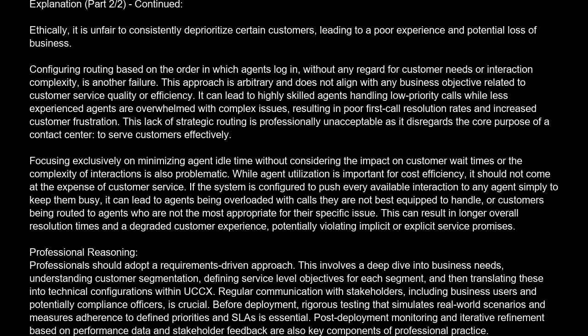If the system is configured to push every available interaction to any agent simply to keep them busy, it can lead to agents being overloaded with calls they are not best equipped to handle, or customers being routed to agents who are not the most appropriate for their specific issue. This can result in longer overall resolution times and a degraded customer experience, potentially violating implicit or explicit service promises.